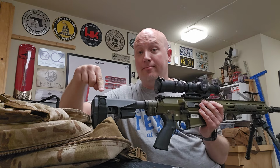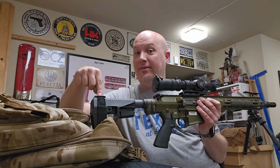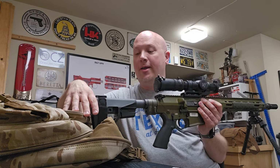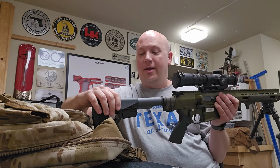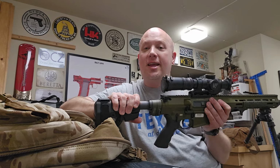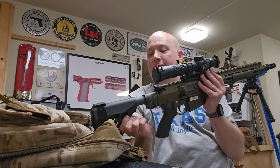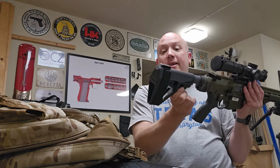I don't know if this brace is designed for a 308 or if it's designed for a 5.56 and just happens to fit this buffer tube. But I was able to adjust it where I needed it for the range. Then when I was done, it was stuck. I couldn't move this thing at all. I even pulled down on this, which would help you get the stabilizing brace off, and it would not move.